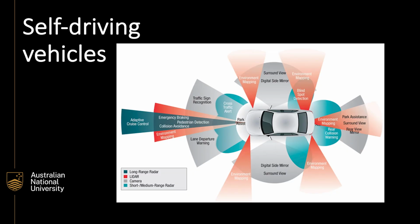But I'd argue that as well as gaining a better understanding of what is a really critical function of the brain, there are also a couple of downstream benefits that we'll hopefully be contributing to if we can get the answers that we're looking for. So the first application is artificial intelligence, and in particular, implementations such as self-driving vehicles.